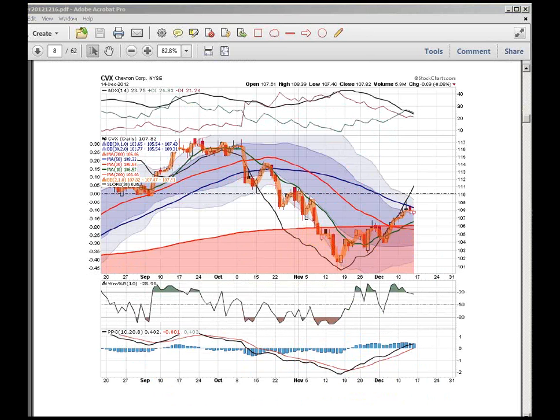Chevron looks very good. The river came down and tested the lava, found support, is now taken off. It's outside of the river. The regression line just went above zero. Looks positive. Energy could be on its way back.